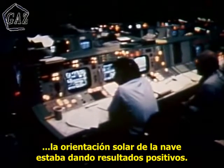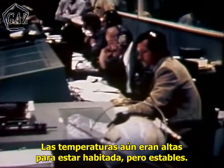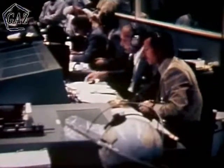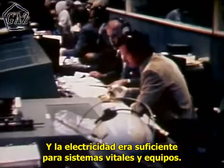At Mission Control, solar orientation of the spacecraft had begun to yield positive results. Temperatures, still too high for habitation, were stabilized, and electrical power was sufficient for operating vital systems and equipment. Though still precarious, the situation had been checked. There was reason to believe it would remain stable until the astronauts' launch, now scheduled for May 25th, 10 days behind the original schedule.